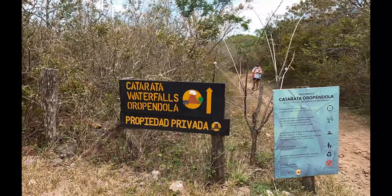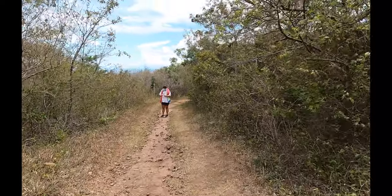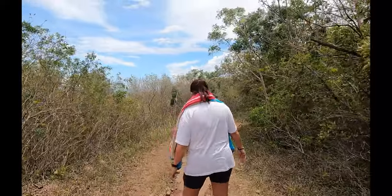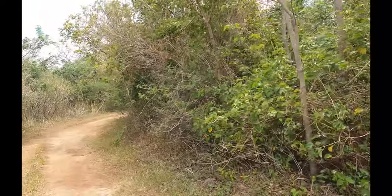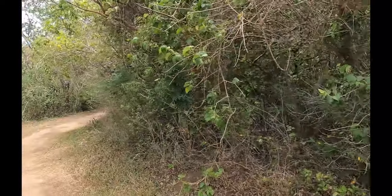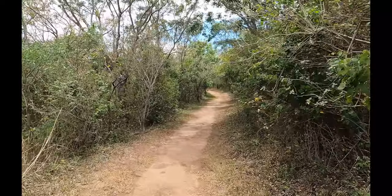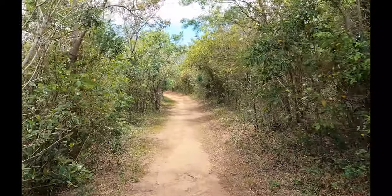Okay, we're on our way into the waterfalls. They said it's about a 1 kilometer walk in. We'll see. Got my traveling buddy with me, my adventure partner. Walk on the trail. We won't bore you with this whole walk in, but if we do find something interesting, we'll start the camera again.